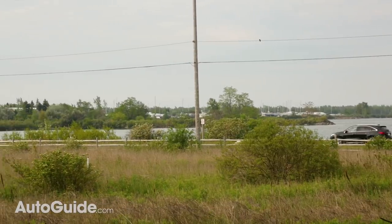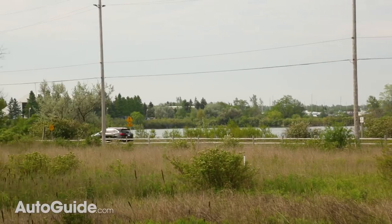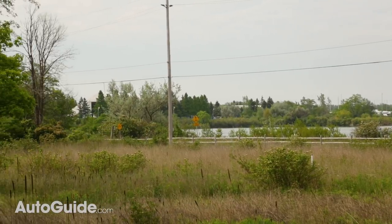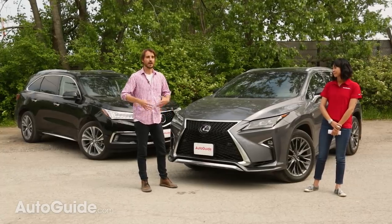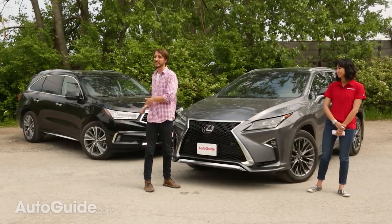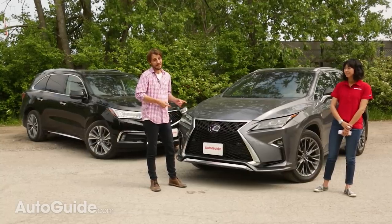Both of these luxury crossovers are just so good, so it was really hard for us to actually pick a winner, but in the end, the RX takes it. It just feels a little more special. The materials, the badge, the looks, they all feel unique, but the MDX kind of feels like a fancy Pilot. That makes this feel like it's more worth the money, and that's why it's our winner.